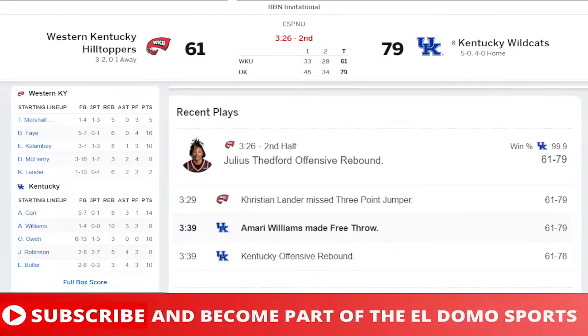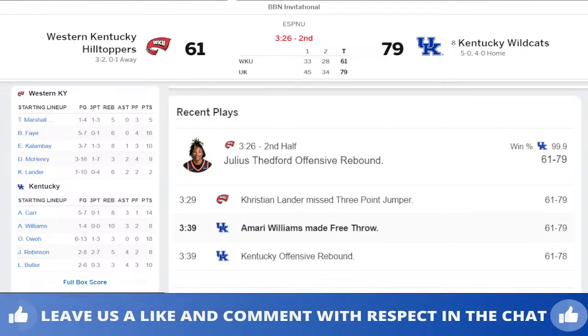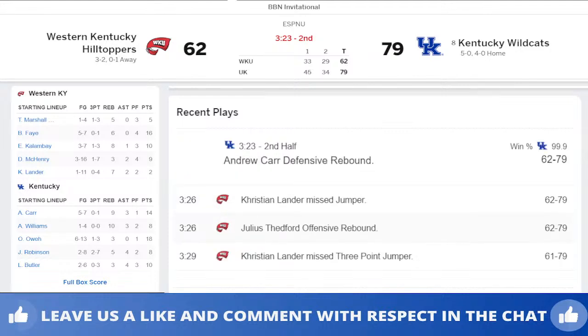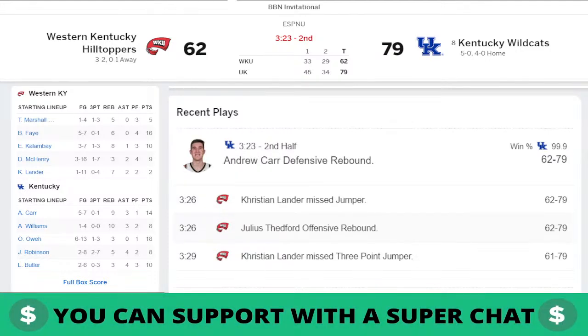We talked about coming into this one, the Toppers are going to have to make some shots. You don't get this opportunity all the time. We've been begging for it for years. We finally get an opportunity. You've got to make the most of the opportunity and not do things that you have nightmares about, and that's not being able to make a shot, not being able to make a free throw, not being able to get a stop.